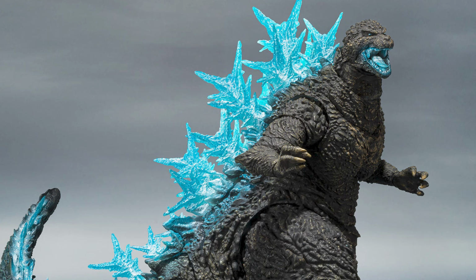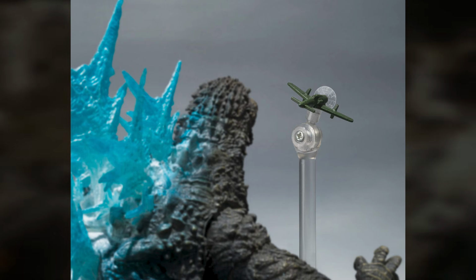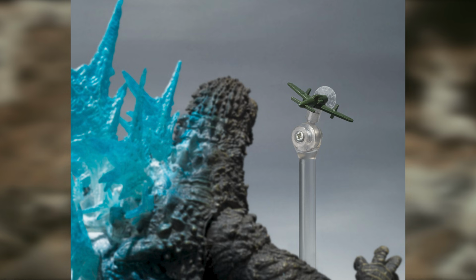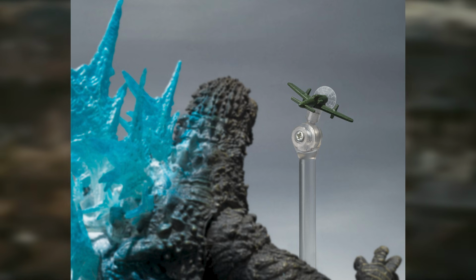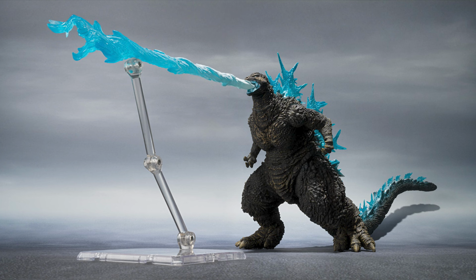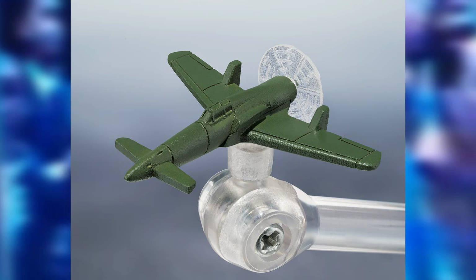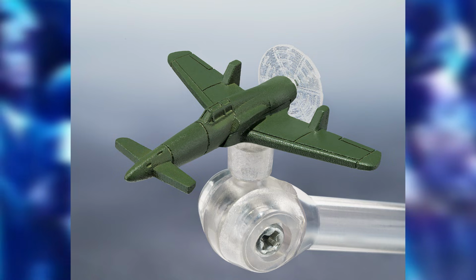I love the paint on this thing. The blue on the mouth and in the eyes looks awesome, but what I really love is not only are the spines blue, but they've got this very nice shading around the spines to create the idea that Godzilla's glowing. The atomic beam looks awesome. It's got a great shape to it. It looks incredible. And I love that the Shinden is there as well. That is a fantastic accessory. And for $120, that is not that much more than the original release. That is so great. I would love to get that thing if only it had a more accessible release.